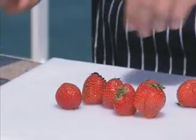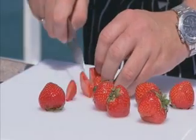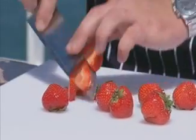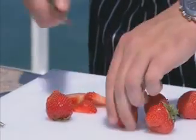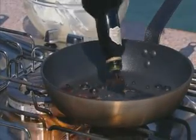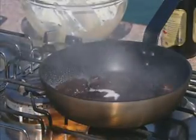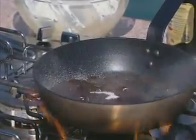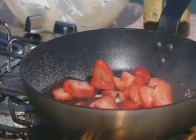Next, we can then take our fresh strawberries. So I'm just going to hold these, cut them into slices. Just straight through. Decent sized slices as well, that's what you want for these. Hot pan on here, in we go with the balsamic. Good balsamic vinegar, sugar. In we go with the berries. Give them a quick mix. Off the heat, no more than that, otherwise they're going to go to a puree.